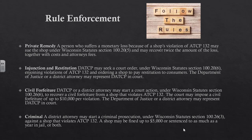And there also could be potentially criminal prosecution if you were to get to a certain level of unethical practices. So if the shop was performing things that actually met the criminal criteria under statutes 100.26 subsection 3, that shop may actually be fined up to $5,000 or sentenced to as much as a year in jail, or both.